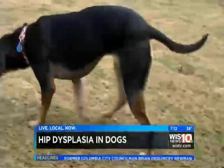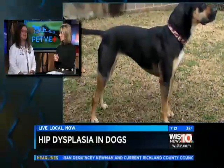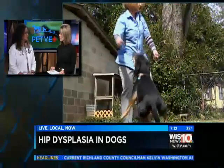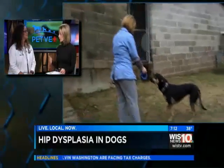Several different medications. Anti-inflammatories are very important. Also, I love joint supplements, glucosamine, chondroitin, things like that. Omega-3 fatty acids are great. There are a couple of surgeries that can be done. There's a salvage procedure. There's total hip replacement if you can afford it. Oh, wow. Yeah, but for the most part, like a glucosamine.